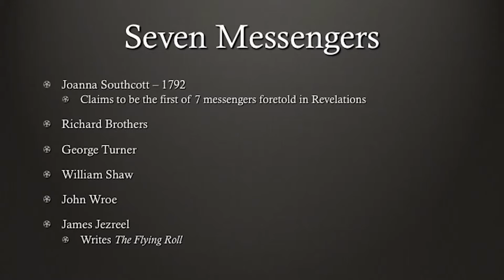It's a tradition that begins in England in the late 1700s with Joanna Southcott, who claimed to be the first of 7 messengers that are foretold in the book of Revelation. The names here go from Joanna Southcott, the first messenger, down to James Jezreel, who was the 6th messenger, at least that's accepted in the Israelite faith today. James Jezreel wrote the book The Flying Roll, which catches the eye of Benjamin Purnell, who is going to start the House of David and claims that he is the 7th messenger, or the Shiloh, as was predicted by Joanna Southcott.